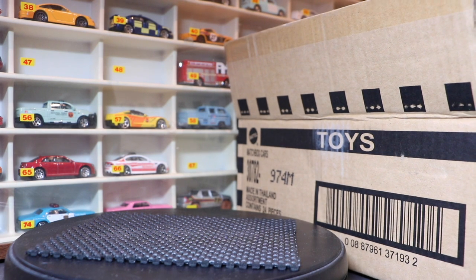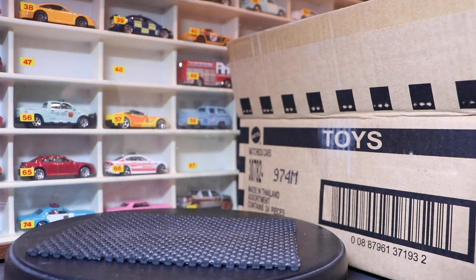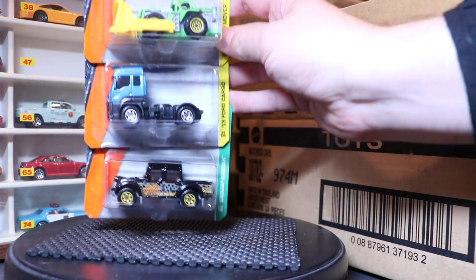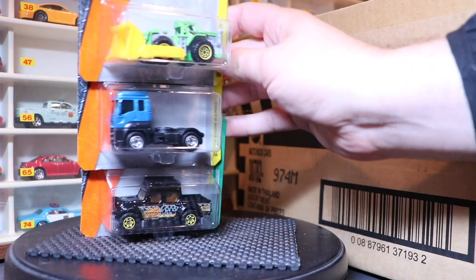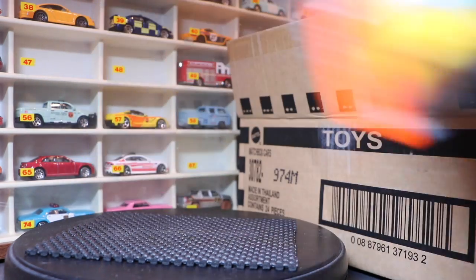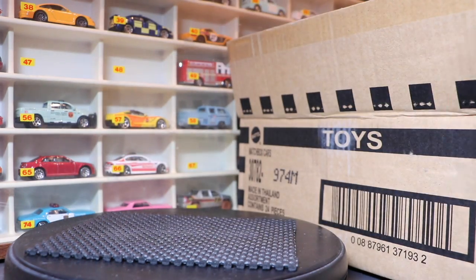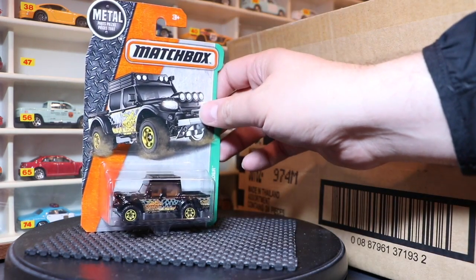Hopefully you guys do too. Alright. Okay, I think these are all from the M case as well, right? The Mound Mover, Ford Cargo, which I like. Oh, that's still off. So Mound Mover and the Swamp Raider.